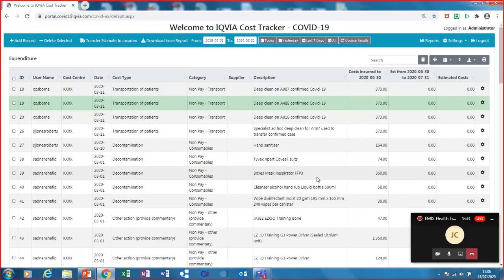As I log into the system, I've logged in as a system administrator. I can see the transactions recorded by all the individual users, and that's what gives me the oversight. So I know exactly who recorded the information. I know exactly when it was recorded. I know exactly who authorized it and when it was updated.